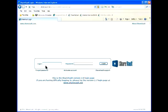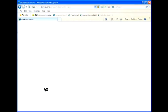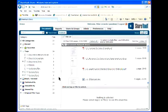So the first entry into ShareVault is through the log-on screen, and I'm going to log on as the administrator, which would be someone from the Bravo Company or somebody they appoint to actually administer the ShareVault and all of the access and permissions for users and control of document access. So we log in, and if you have more than one ShareVault, you can pick the appropriate one. Here we're picking Bravo Company. And as we enter, you go through a confidentiality notice agreement. This can be configured and customized for your requirements. And this happens for each user that you've invited into the ShareVault. And now we are loading up the ShareVault.